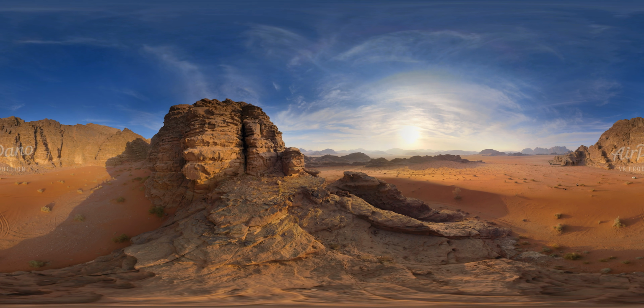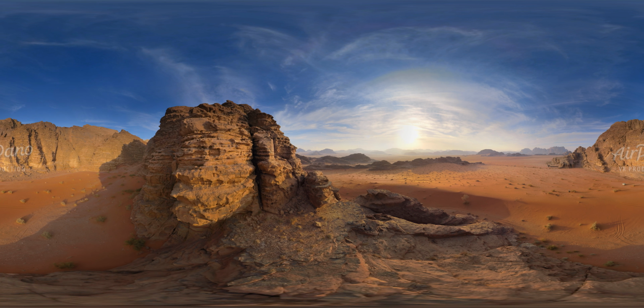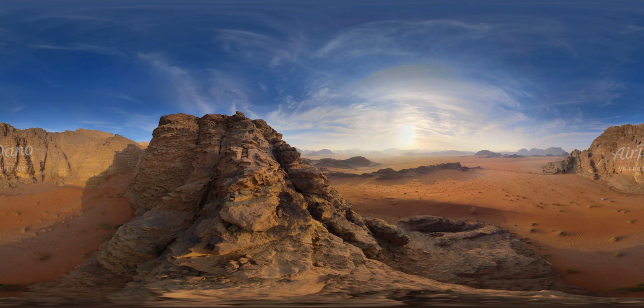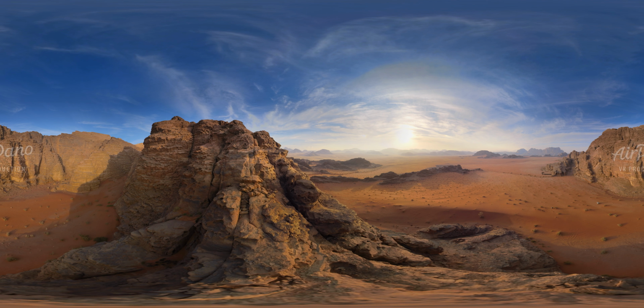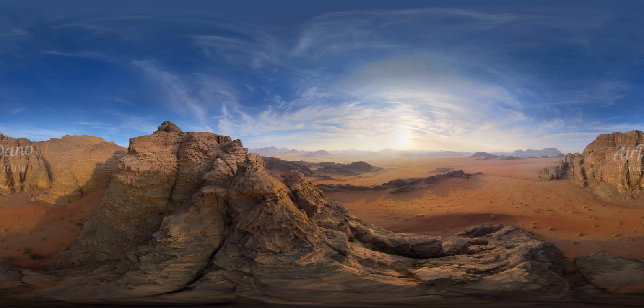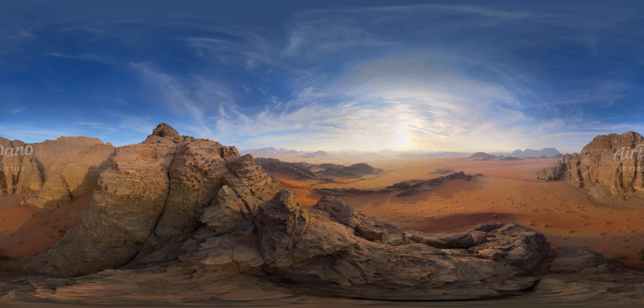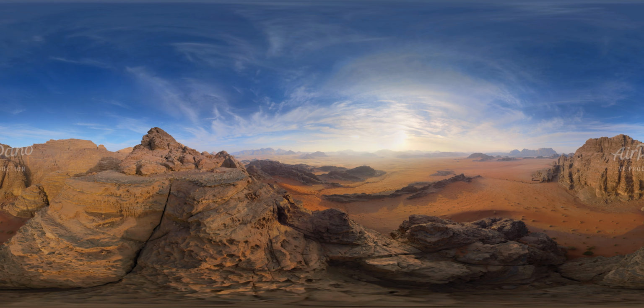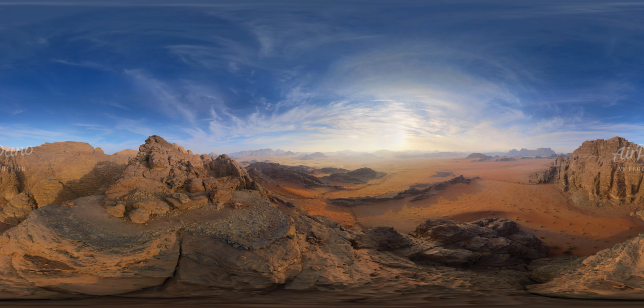The unique Wadi Rum terrain appeared as a result of a crack in the Earth's crust that moved giant plates of granite and sandstone. The soil, stones, and clay have a red color here. It is especially bright during sunset and makes the landscape extraordinary.